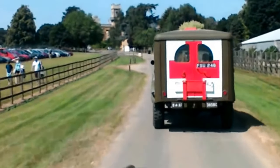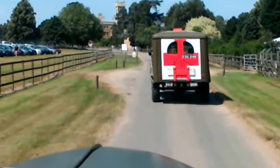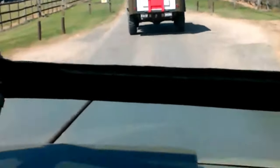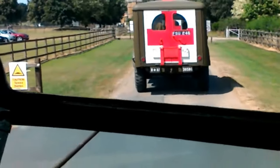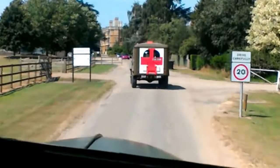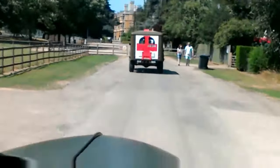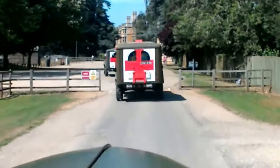We are in the Chevy Ambulance at the Shuttleworth military pageant, and we're approaching Shuttleworth stately home to recreate a World War II photo of a Chevy Ambulance such as this outside the house. The photo that Steve Hunter found was taken sometime during the war. So we're going to park up in exactly the same position as that Chevy Ambulance, along with two other Dodge Ambulances, and we're going to recreate the photo. So it's an amazing opportunity for us to be able to do this today.